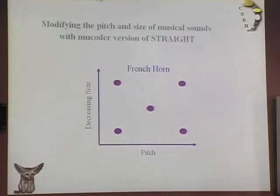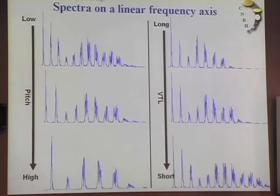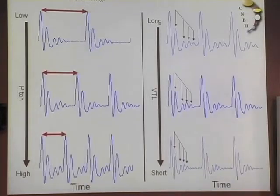You can also do these experiments with musical instruments. We published a paper in JASA on the horns, strings, woodwinds, and voice, but I don't really have time for that today. Okay, so that's the first point.